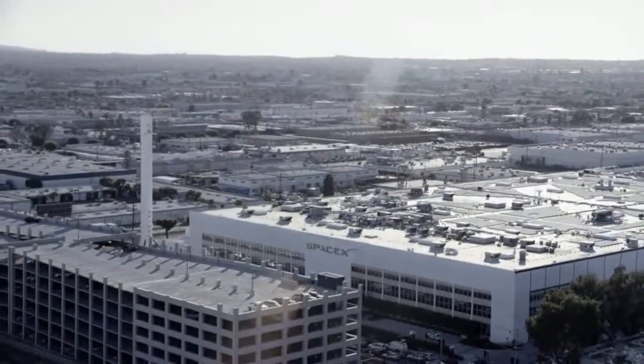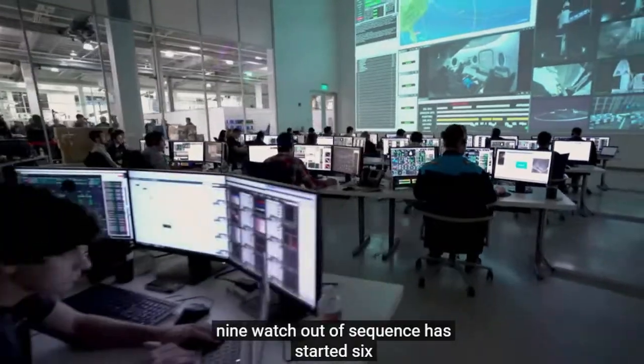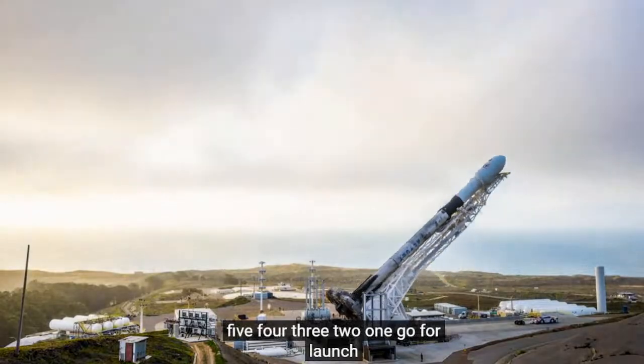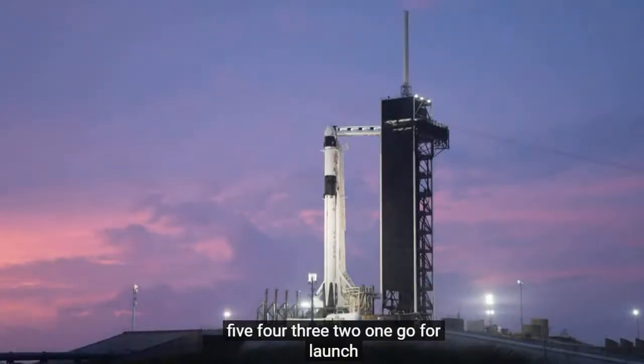Launch trajectory countdown net. Pad is clear. 10, 9, 8. Launch auto sequence has started. 6, 5, 4, 3, 2, 1. Go for launch.